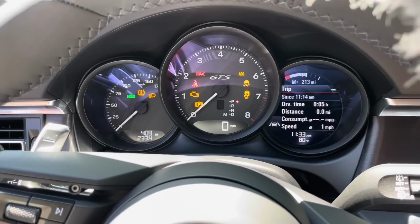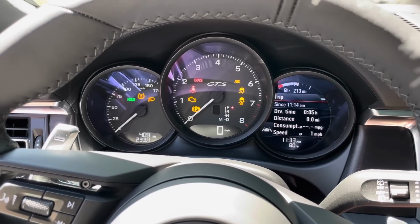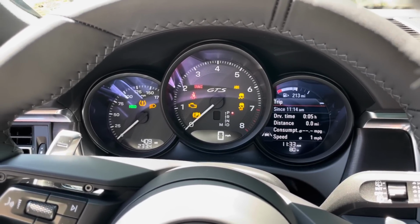You can also see that this car does come equipped with the lane keep assist. All it does is really just beep when you're going over the lines. It doesn't actually steer you back into the lane.